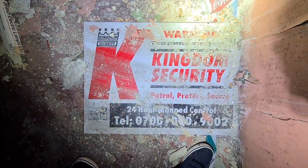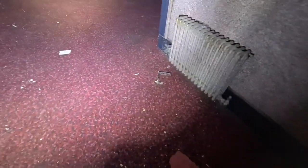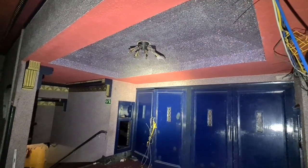So it did have security in here once. Kingdom security. Pwah, stinks down here. Where do you want to go now, Kate? This purple room. No, it's had a glittery ceiling. Shall we go back up? Yes, go. Oh, this is it. Oh, yeah, it is nice, isn't it? Glittery ceiling, folks. Kate, you wanted to come see it, so just come and take a photo.